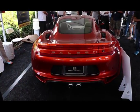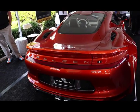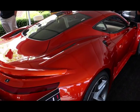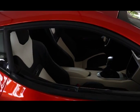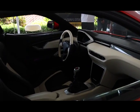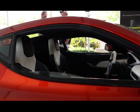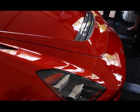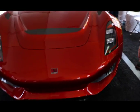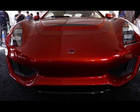Alright, so check it out. We're in the Saleen booth right now looking at the Saleen 1. This is a complete carbon fiber body car that Steve Saleen designed from the ground up. Now this is not a Ford that he modified. This is his design, and I think this is really dope. He's coming with an American design for an exotic car. I think that's dope that the American car companies and Americans are stepping up to the plate as far as exotic cars, you know what I mean? So check it out, man. I'm going to give you a closer look in a second.